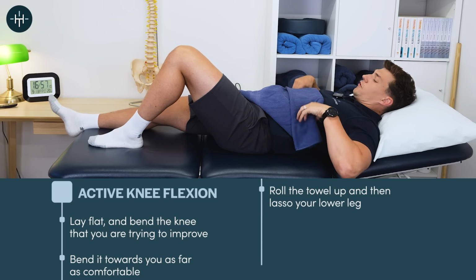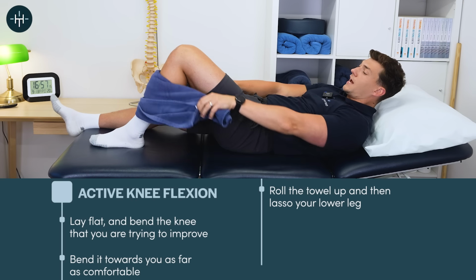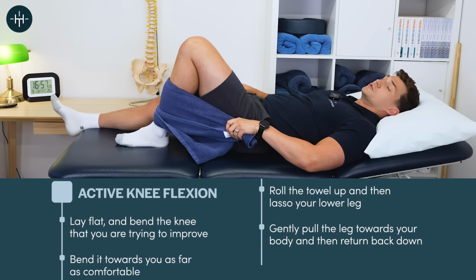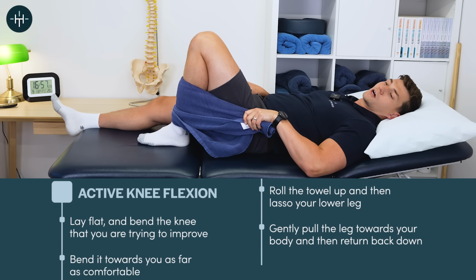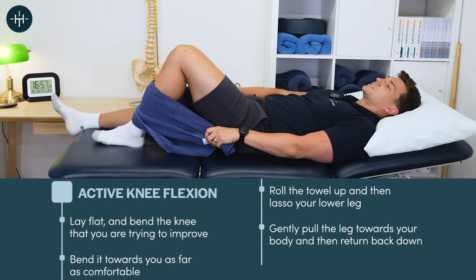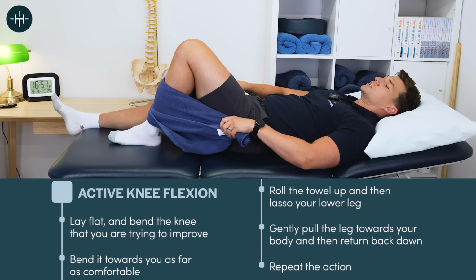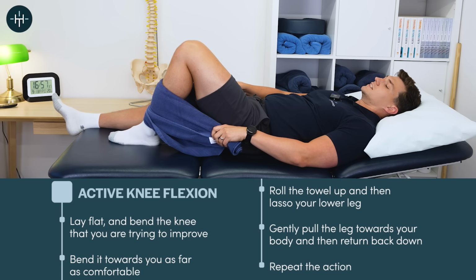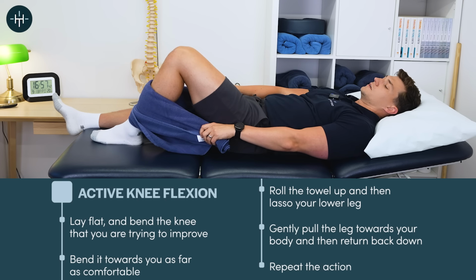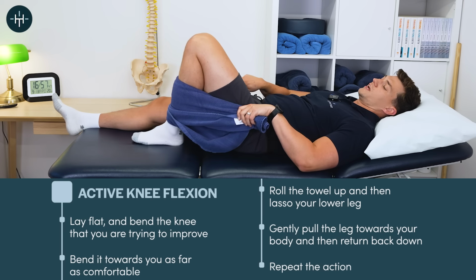Take your towel, fold it into a bit of a sausage like this. And what I want you to do is lasso your leg. So you've got the towel somewhere around your shin, and then you're just going to gently use the strength in your upper body to pull your leg up towards you like that, and then back down just a few inches to take you away from stiffness, and then gently pull it back up again, and then down, and then gently pull it back up again. And here we're just gently trying to facilitate that flexion movement.